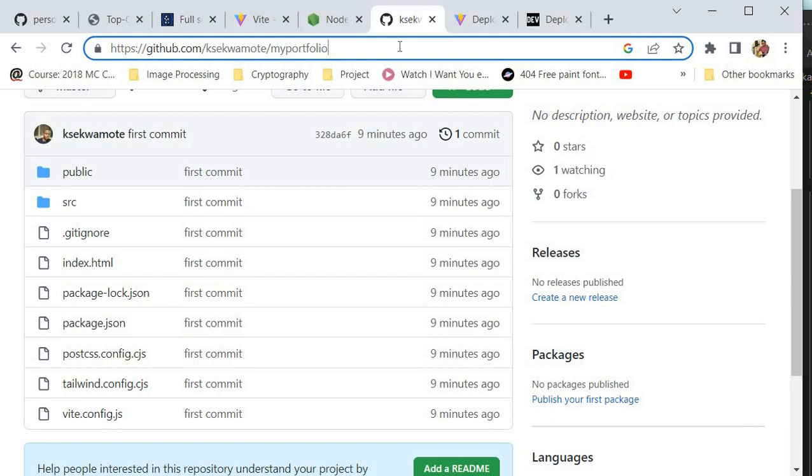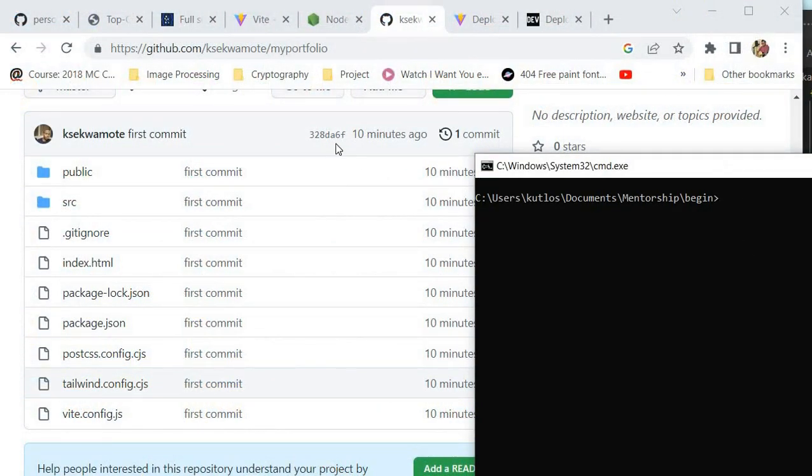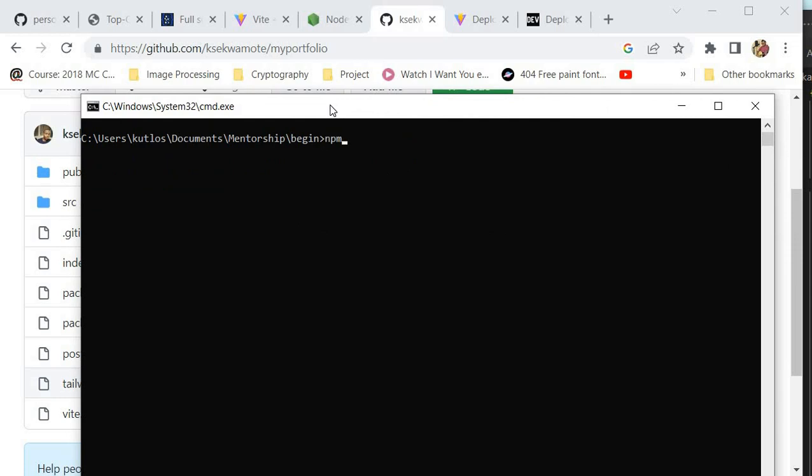So you're done uploading your project to GitHub. In order to deploy, what you need to do is go to your terminal and install GitHub Pages as a dev dependency. So you just say npm install gh-pages, and then you say --save-dev like this, and you install GitHub Pages.